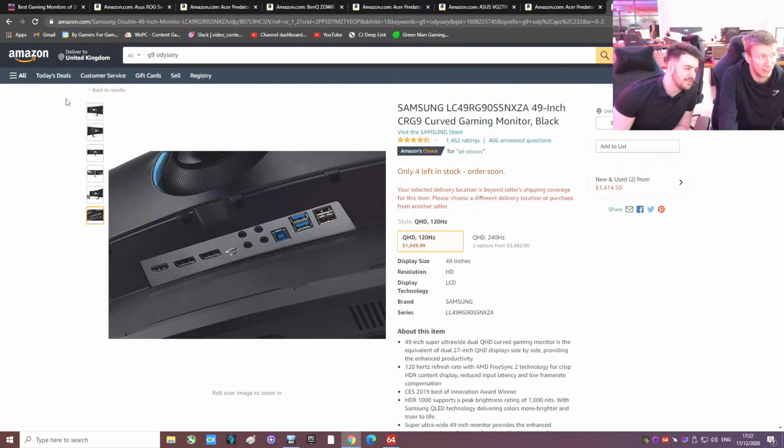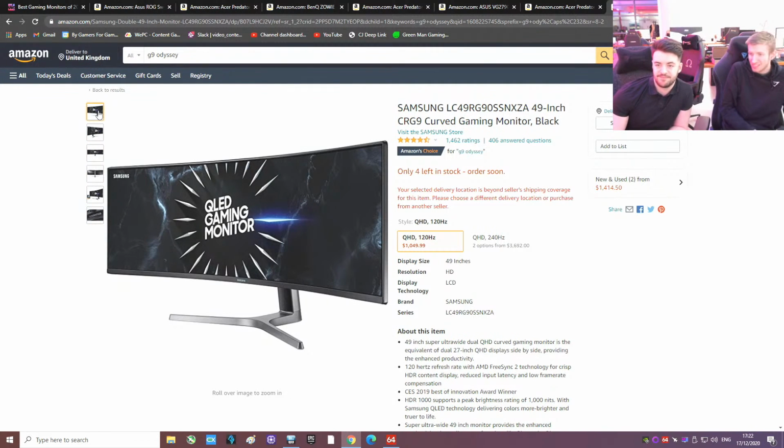If you want the best massive curved gaming monitor, then this is the one you want to choose. Genuinely, you won't probably find a better sort of product than a Samsung for this sort of monitor. We've reviewed them.